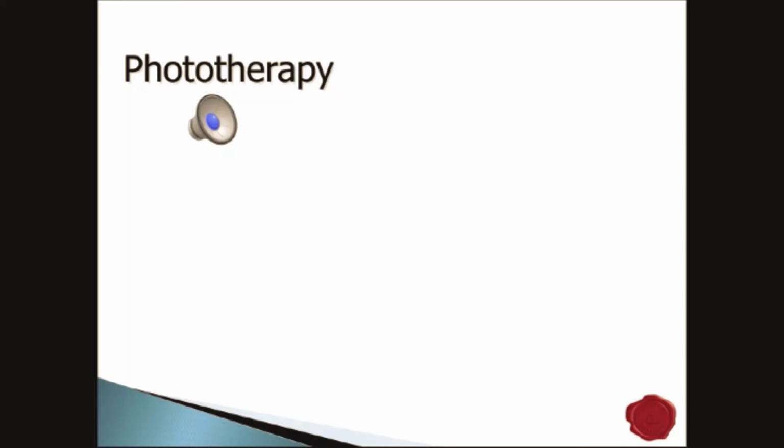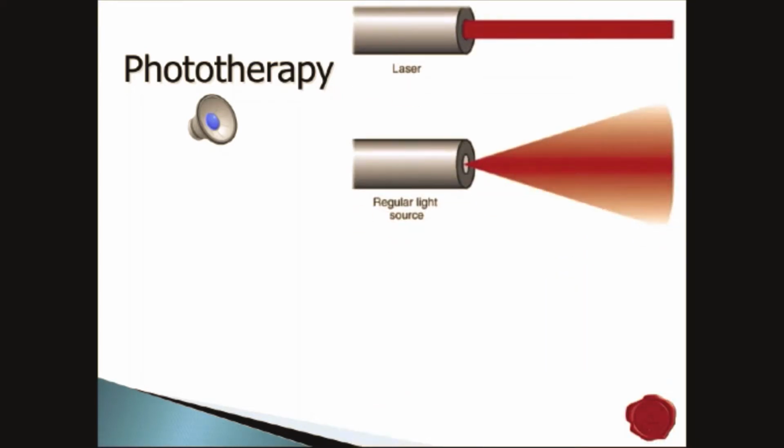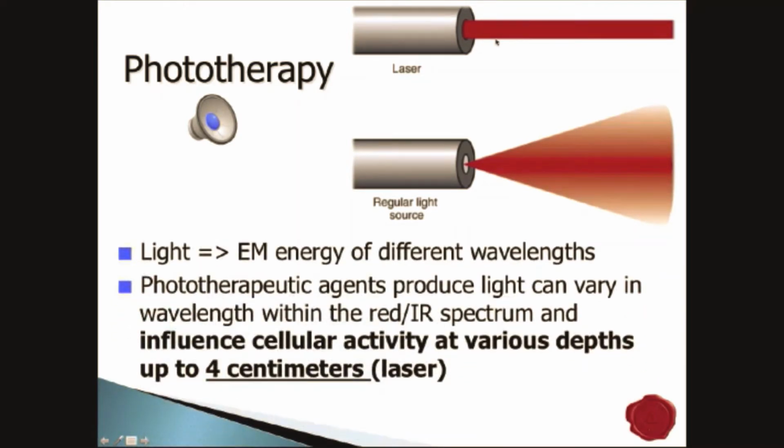What do we have? Okay, so there you go. So I'm going to throw you a bone here. So we're talking about light therapy. There's regular light, incoherent, and then laser. And laser really is ultimately just more focused light.